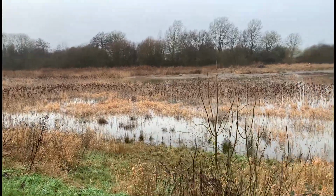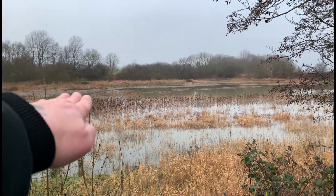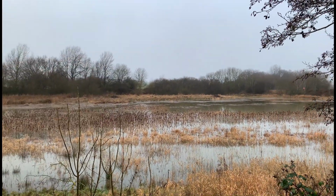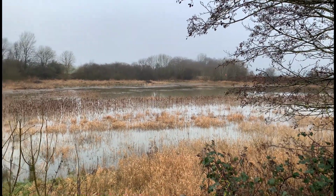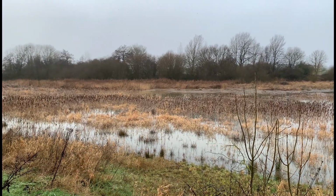And again, if you go through previous videos, you'll see me walking through all this, and as I go out into the middle, all these brown bits are actually top rope rushes, and they're probably 2 or 3 foot taller than me, so still loads and loads of time yet before all that dies off and goes away. But what's probably going to happen now is you're just going to have one massive reed bed out there.